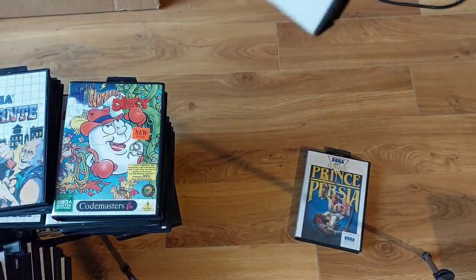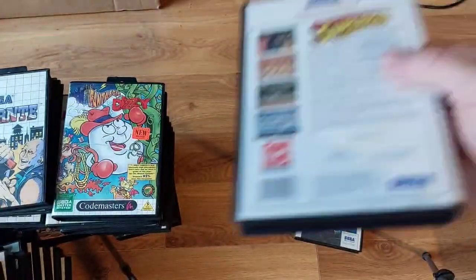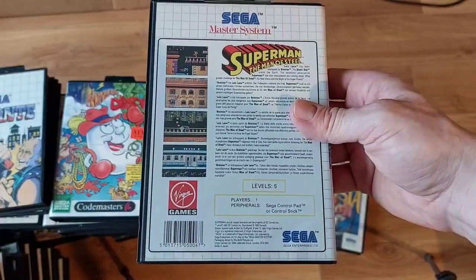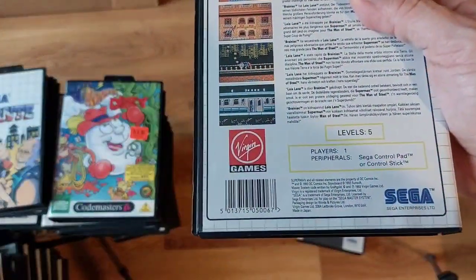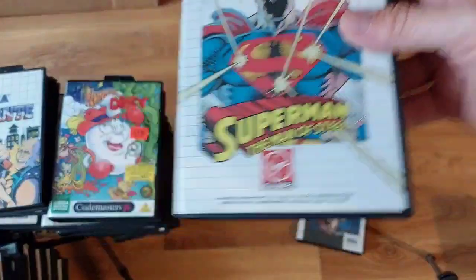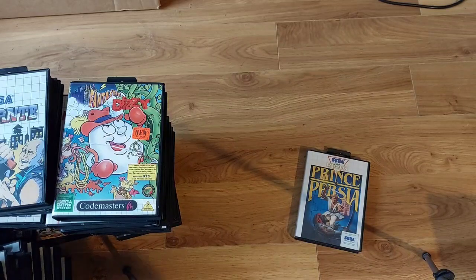And now this is a tough enough one to find these days. Superman, the Man of Steel. I don't know, is it a combination of the comic license and a slightly later release? What year is it? It's 93, so it's definitely later. It's hard to get this one now. Do I have any info on Superman? Yes, well, that was... Oh, that was $350, so that was a really good price.